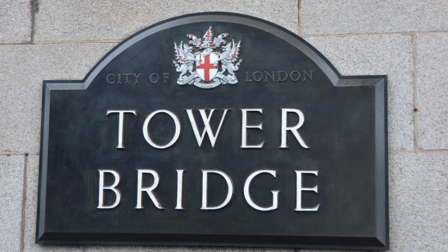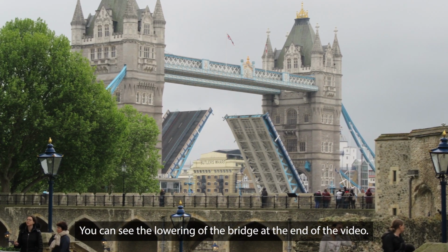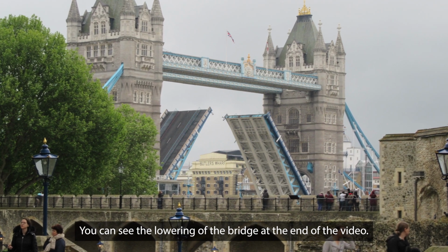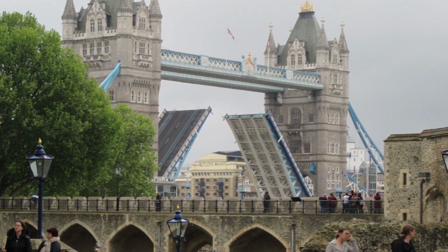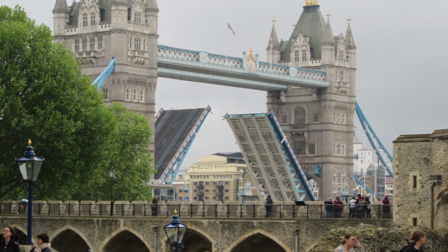An Act of Parliament was passed in 1885 authorizing the bridge's construction. It specified the opening span must give a clear width of 200 feet or 61 meters and a headroom of 135 feet or 41 meters. Construction had to be in a Gothic style.